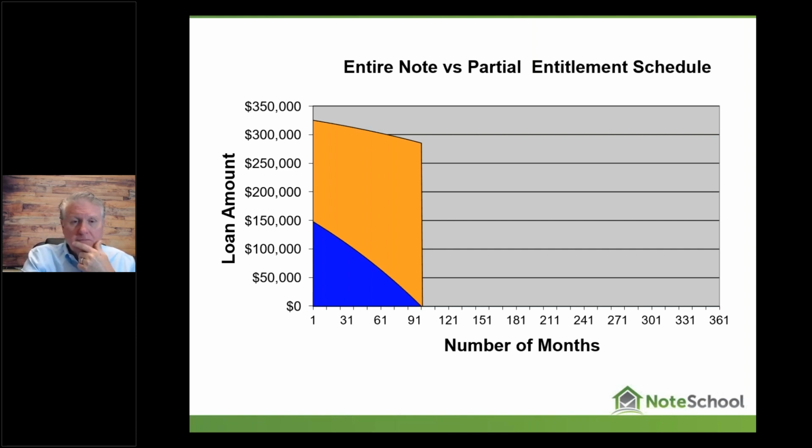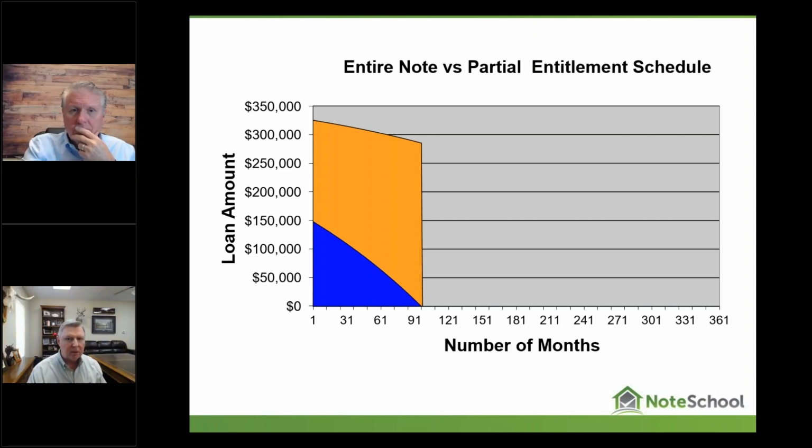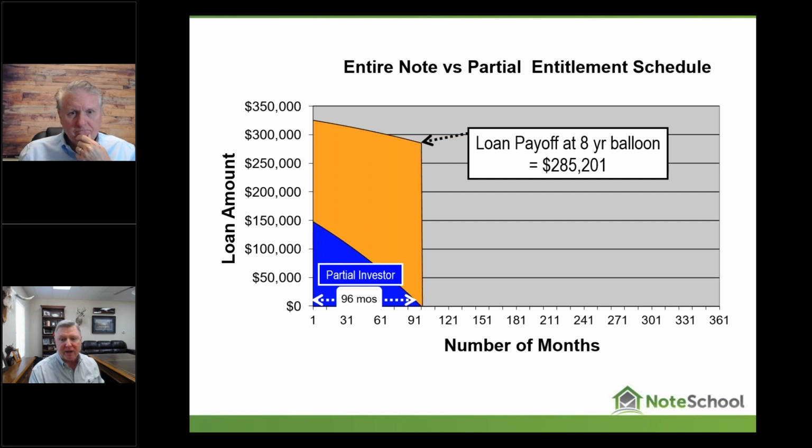Now let's add to the graph, Joe. Now we have the loan with the payments up to the balloon, and now we enter our partial investor. And the blue is how his amortization looks. Pays off, right? There's his 96 months. And my guy owns the balloon at the end with 285 remaining.